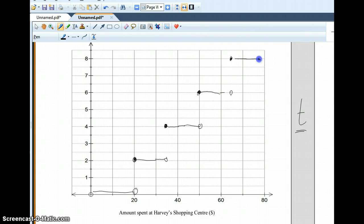Are you okay with this? So they call this a piecewise function, or more colloquially, you hear it called a step function or step graph.